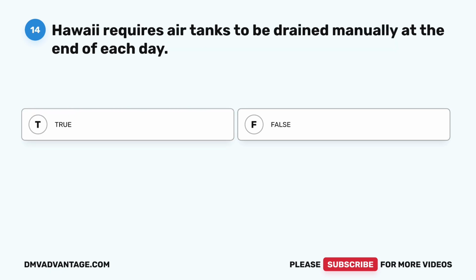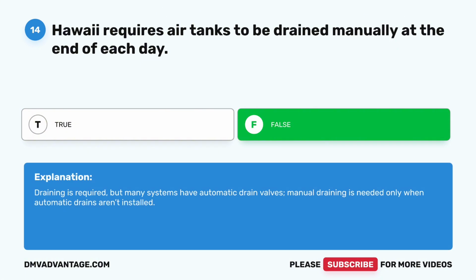Question 14. Hawaii requires air tanks to be drained manually at the end of each day. True or false? False. Draining is required, but many systems have automatic drain valves. Manual draining is needed only when automatic drains aren't installed.